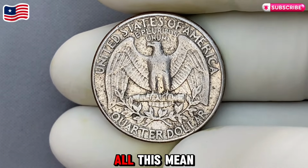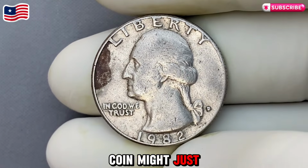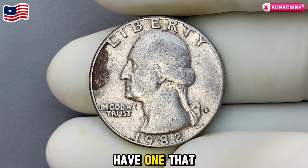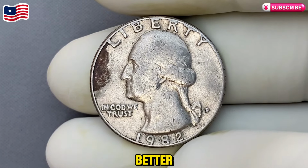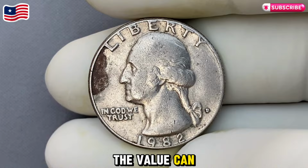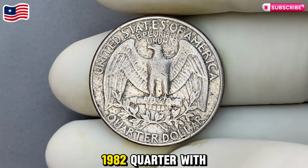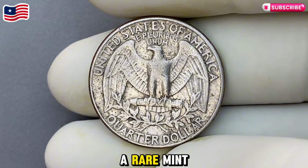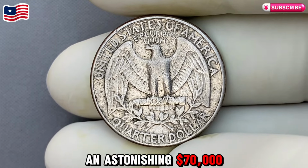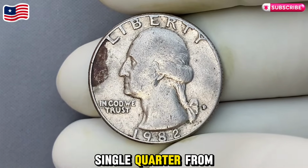So what does all this mean for the value of a 1982 quarter? A regular circulated coin might just be worth its face value, but if you have one that is in mint condition, or even better has one of these rare errors like a double die or off-center strike, the value can increase dramatically. And here's the jaw-dropping part: a flawless 1982 quarter with a rare mint error can be worth an astonishing $70,000. Yes, you heard that right, $70,000 for a single quarter from 1982.